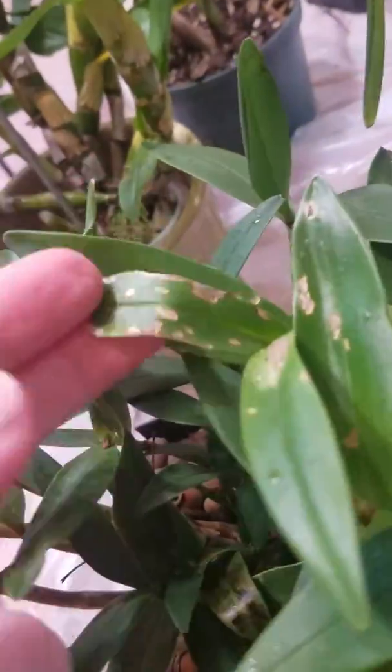There are always bagworms on my cymbidiums. And I don't know what this brown spotting is, but it doesn't seem to be spreading all through the plant. It kind of has stayed localized. This is damage on my Kingianum from slugs. But the dendrobium is developing some new buds and spikes and such.